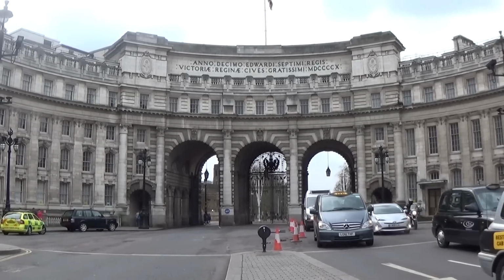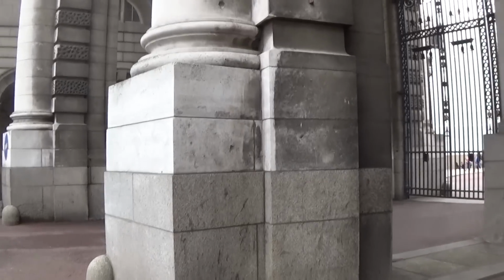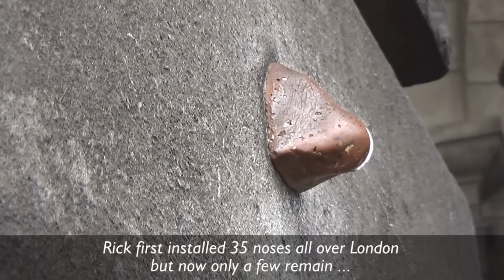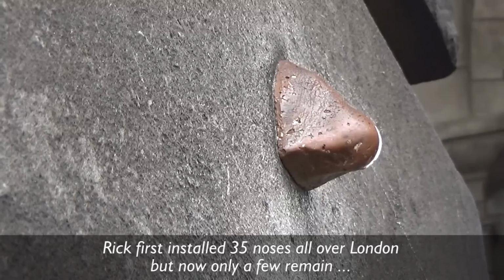Also by Trafalgar Square is Admiralty Arch, where if you take a wander over and look at the inside of the northern wall, you'll see this nose. It was placed there by artist Rick Buckley in 1997, and urban myth states that it is there in honour of the Duke of Wellington, who was known for having a very large nose.